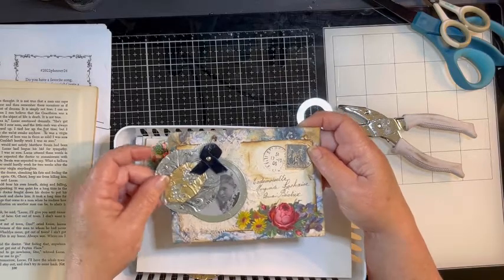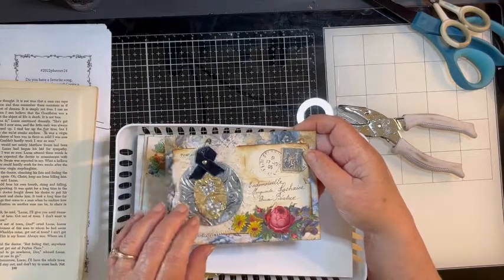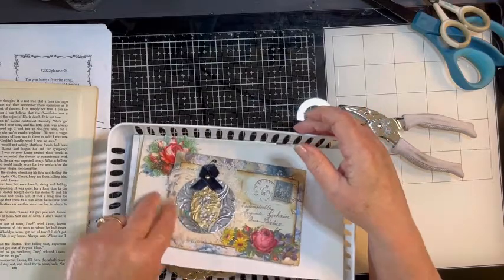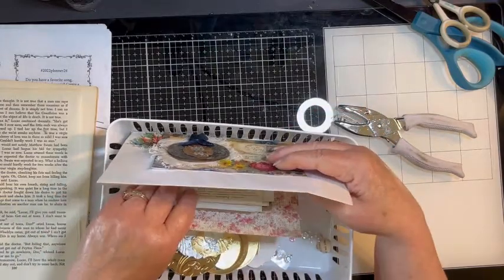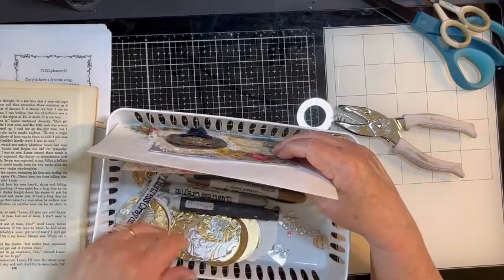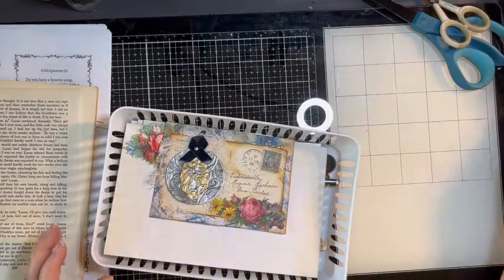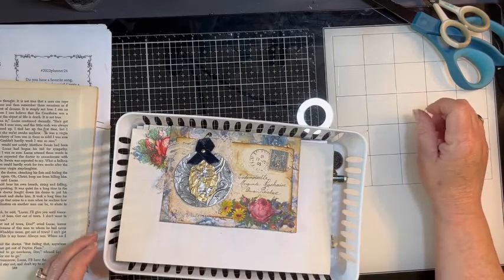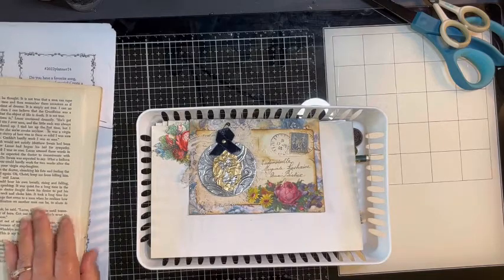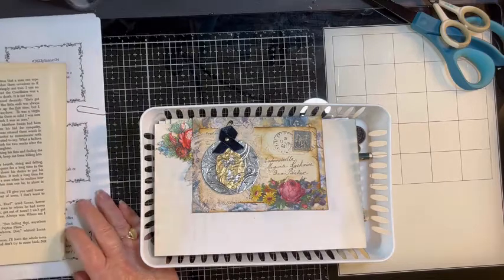And you could easily put your own photo in there if you didn't like the one that I picked. But anyway, that is that, and I'll be working on those, and I'll show you all of them when I get them done. And yeah, so that was my thunderstorm, no power project.